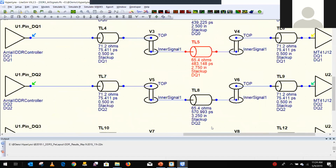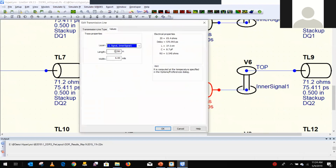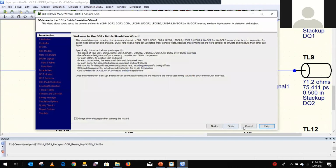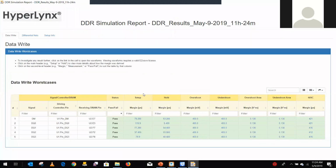And DQ2 right now is 3.25 inches. Let's just make it 3, for example. And let's just rerun the thing again. Just say finish and run. Again, I'm just showing you the easy thing, which is just the trace length, but you can also change vias, add more transmission lines and connectors, change the different layers, whatever you want. So we're done here again.